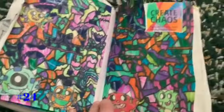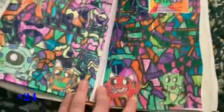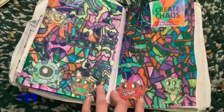But overall, it's a pretty good picture. It looks pretty cool. It looks pretty chaotic. The monsters are cute. So it turns up at number 24.